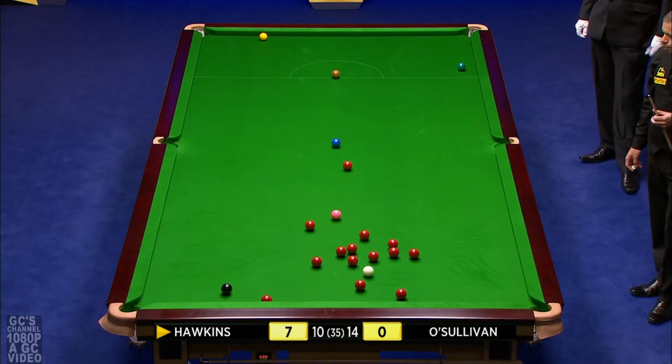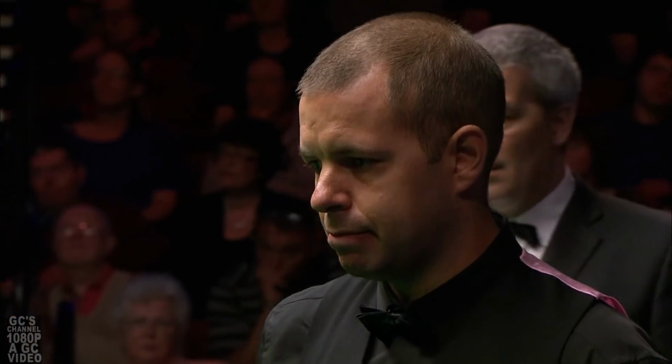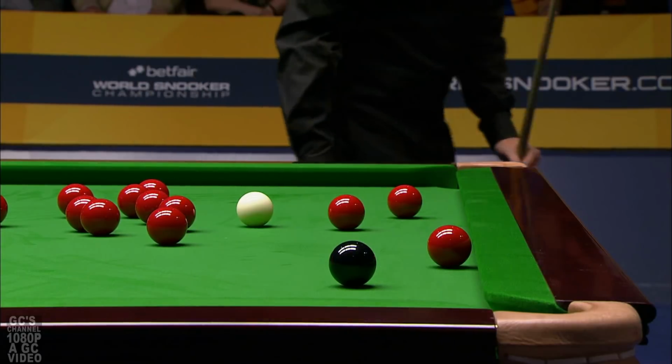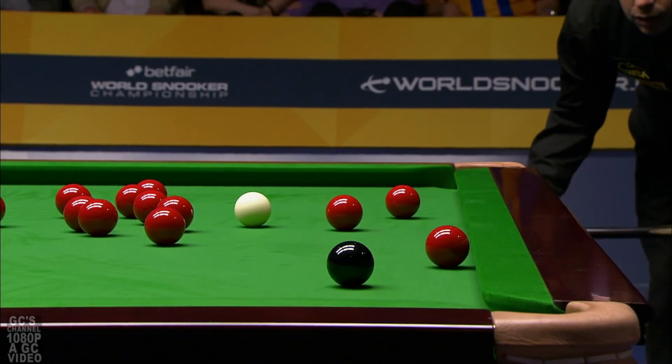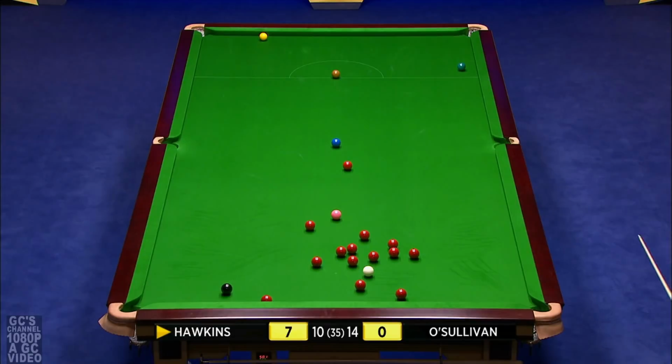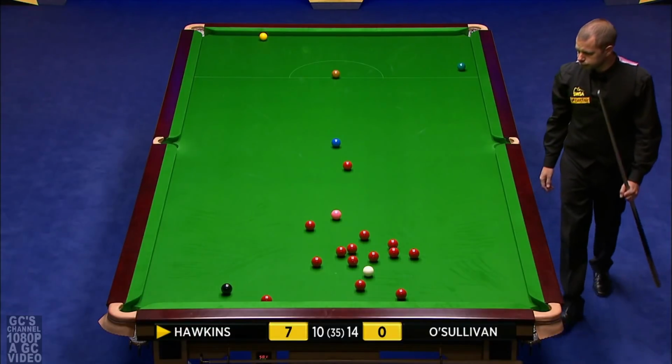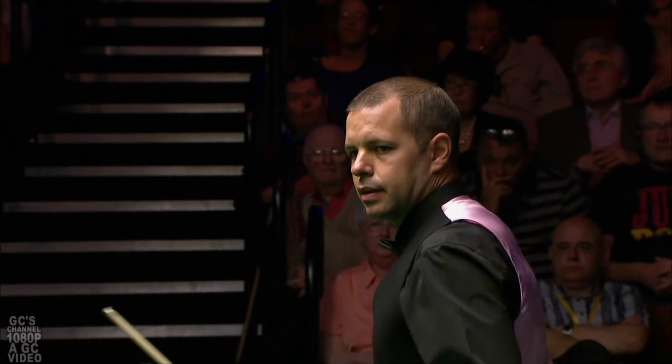The one next to the black he's looking at. If it's tight on the cushion, you could take it on, but he's looking for something else, but there's very little else available, only a safety, and not easy to get a good safety shot.